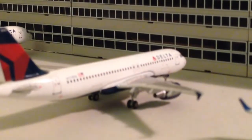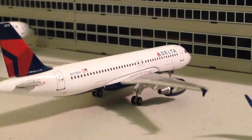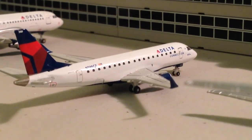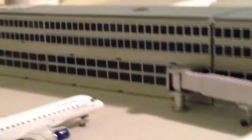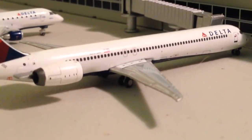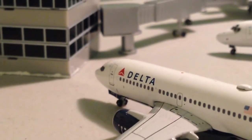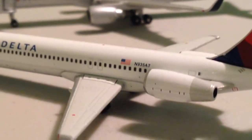Here we have a Delta A320, who will be heading out to Dallas Love Field. Here we have a Delta Connection E170 who just came in from Nassau, Bahamas. Here we have a Delta MD-90 which has arrived from Atlanta. Here we have a Delta 737-700 who has arrived from Atlanta. Here we have a Delta 717 which has arrived from Boston.